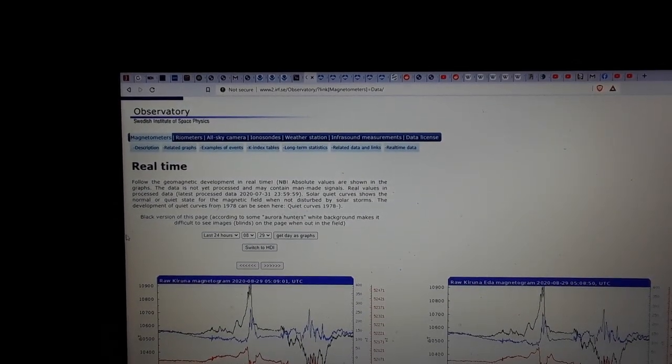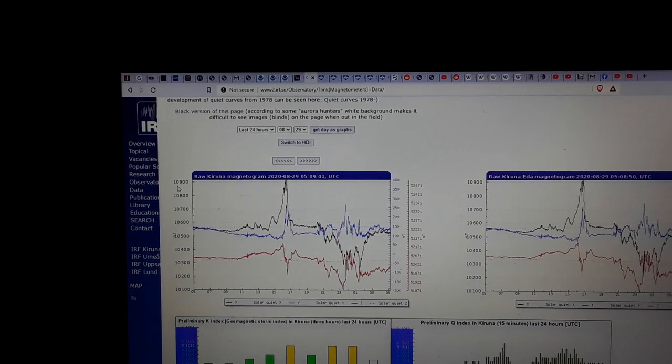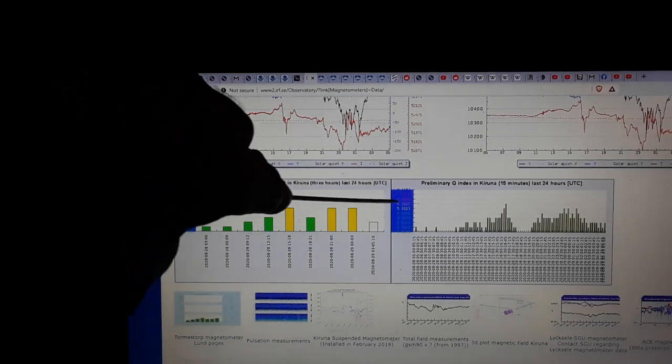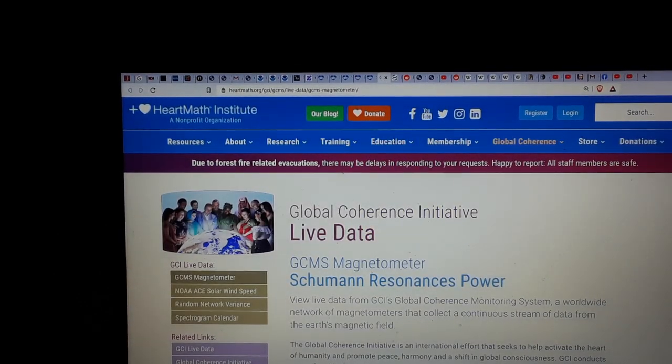Sweden. This is from the Swedish Observatory of Space Physics. Q. So Q is our quality magnetic bursts. So you can see we had a peak there. And there was another before the end of this. There was one more.